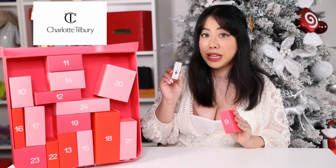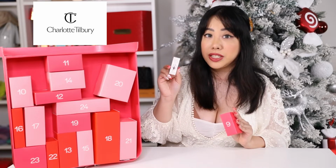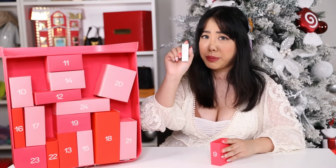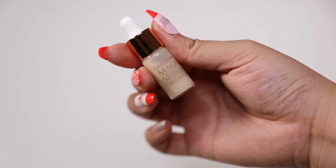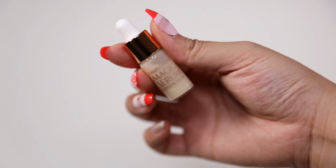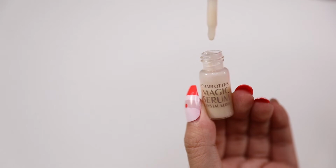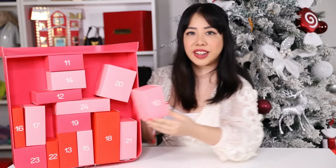We are back to the minis with Charlotte Tilbury's Magic Serum Crystal Elixir. Now, I love Charlotte Tilbury, but this is mega tiny. I got a mini of this in like day 2 of the Charlotte Tilbury Advent Calendar, and that one was 8 mils, which was tiny, but this is 3.6 mils. Like, is this a joke? Let's check out number 10.